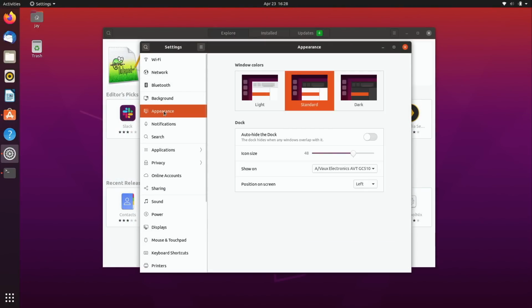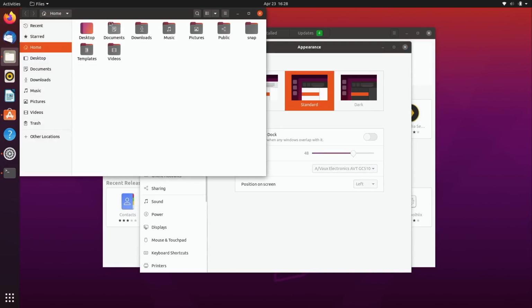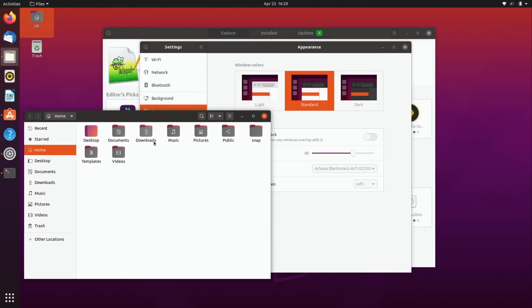And then Appearance. And I'm just reminded that the theme settings aren't in GNOME settings by default. I'll get back to that. But one of the things here is we have a light, standard, and a dark theme that we can choose between. And with the file manager here, we can see the new icon theme, and you can see the color gradients, the window border, and the changes that they have made, which are great changes. And I think that they are necessary changes.